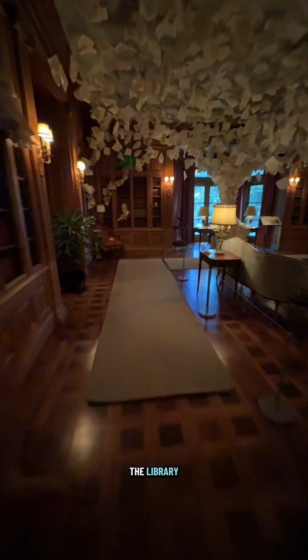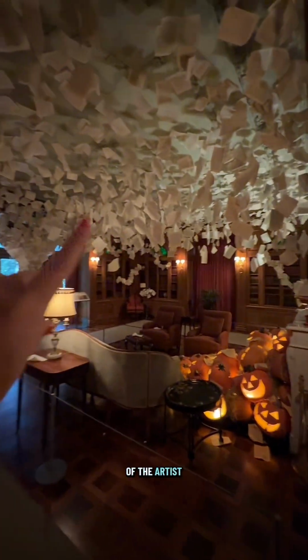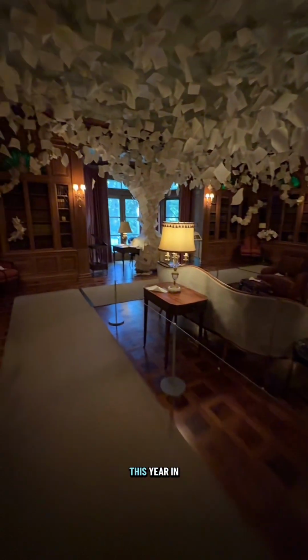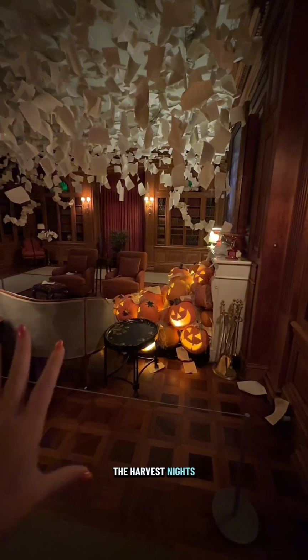So more about the library. This is their current art installation. I'll give you guys the name of the artist. Also, everything that they have featured this year in the Eli Lilly House for Newfields, the Harvest Nights, is done by a woman artist.